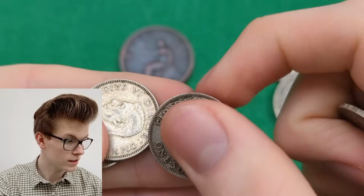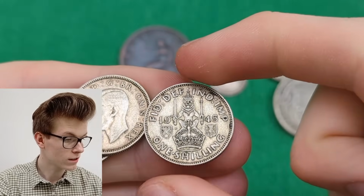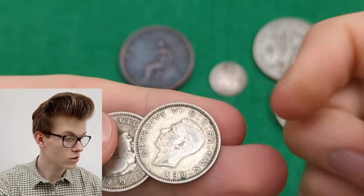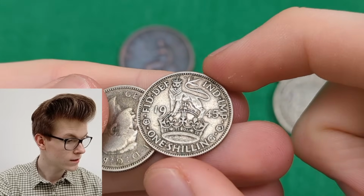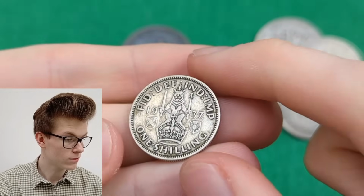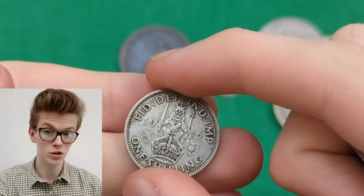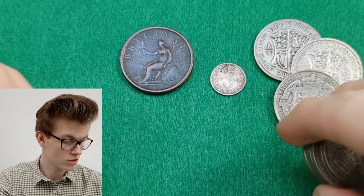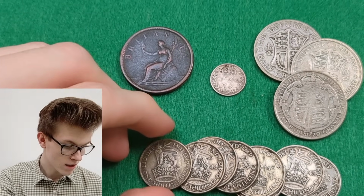George VI, 1939, that's the Scottish variety. George VI, 45, again Scottish variety. 39, Scottish. Got 1945. So that's the VE Day shilling, English. And then, whoops, there we go. Coronation year, the first year of George VI, and the first year of Scottish shillings, 1937. Once again, these are part of it with the half crowns there, just done pretty much by weight, and are very nice coins, I think, to add to the collection.